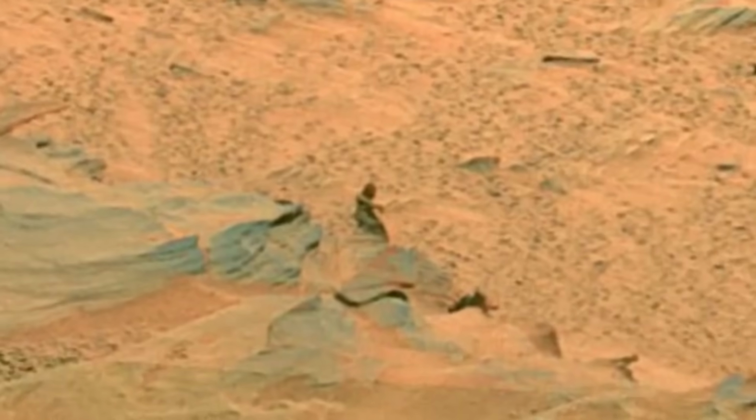Analyzing Spirit's image, if this was an alien, it'd be pretty small, according to Phil Plait of the Bad Astronomy website. Anyway, NASA says it's nothing more than a Martian rock, although NASA would say that, wouldn't they? Probably because it is just a rock, right?